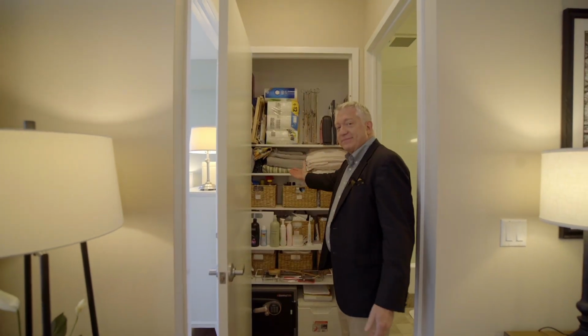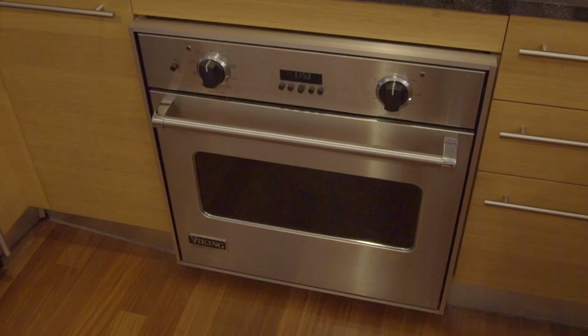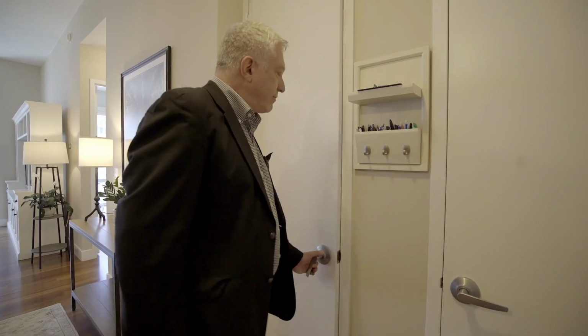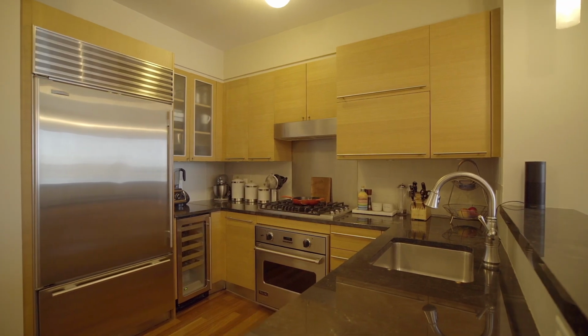The open kitchen has beautiful jet mist countertops with white oak cabinetry. Its high-end appliances include a Viking range, Sub-Zero refrigerator, matching wine cooler, and a Bosch dishwasher. And this home also has its own washer and dryer, which are also Bosch. You won't find higher-end appliances in a one-bedroom condo.